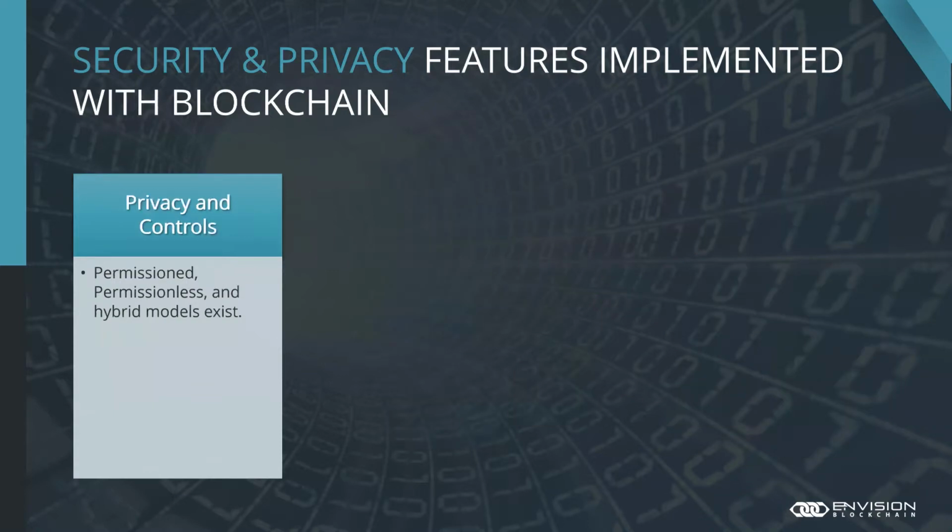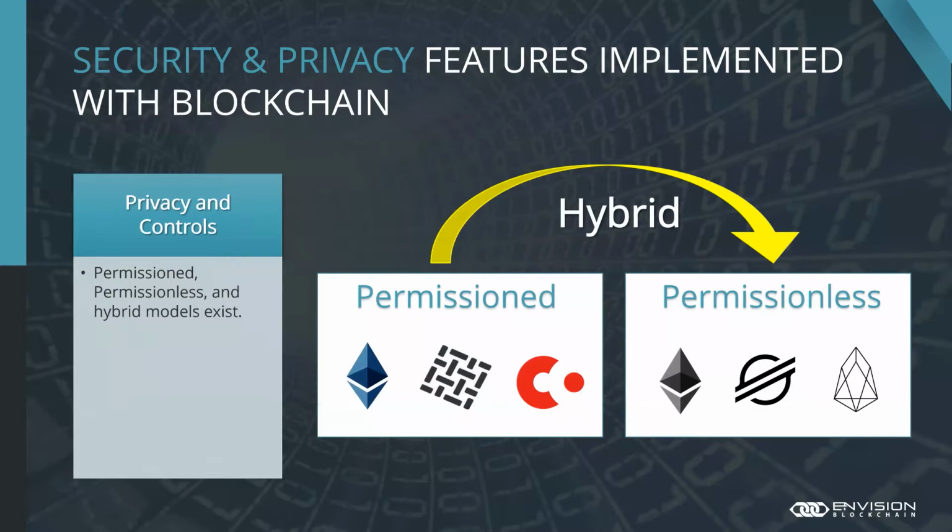And when we talk about privacy and controls within blockchain networks, we have 3 different models that we can choose from. You have permissioned ledgers, such as Enterprise Ethereum, Hyperledger Fabric and Corda, and there's Quorum, which is not being shown right here. In a permissioned ledger, all the transactions that happened are visible, but only to those that are permissioned to get into the network. Whereas there's a permissionless network, the public blockchain networks, where anyone can join and everyone can see all the transactions and all the metadata. And there's a reason for that: blockchain is made to be transparent. But then you have this hybrid model that picks from both.